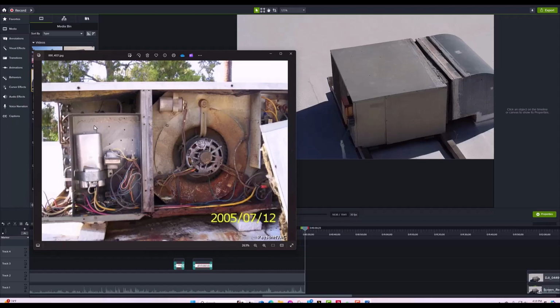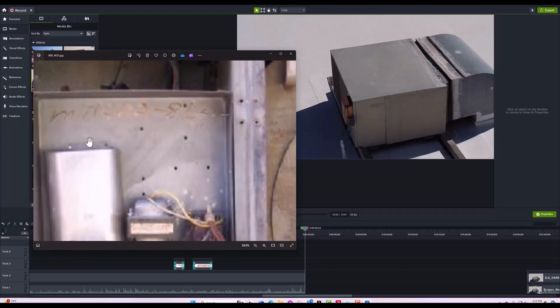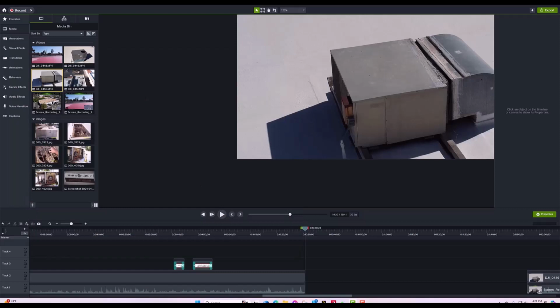Wow, I can almost read. Somebody tried to write the model number right here. I mean, this unit was old back in 2005, so it's probably from the 80s. Can't quite make that out. That's a prospect. Now, in the same folder, let me open another old unit, which also looks very similar to that.